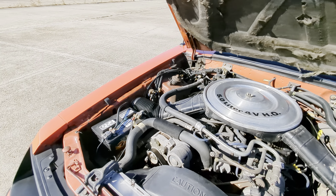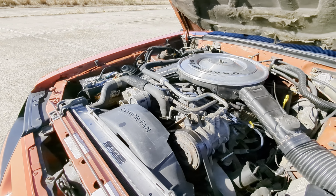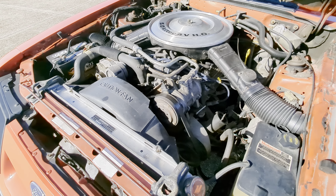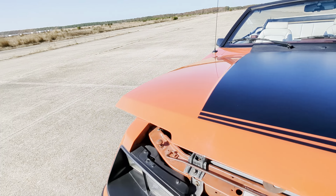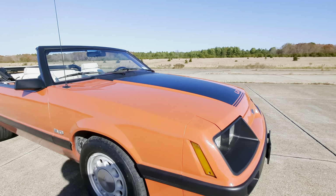Runs real nice. Added aluminum radiator. My client drove probably 30 miles out here. Let me just photograph it. Runs really, really nice. Great body.